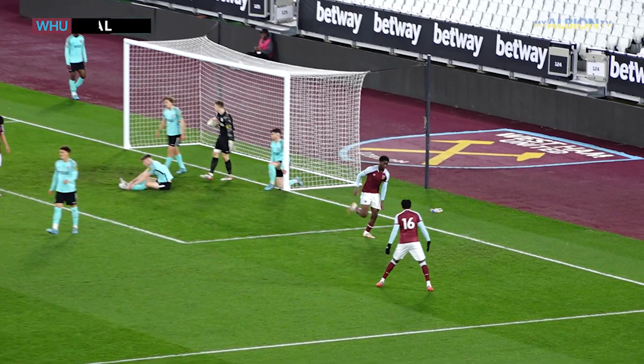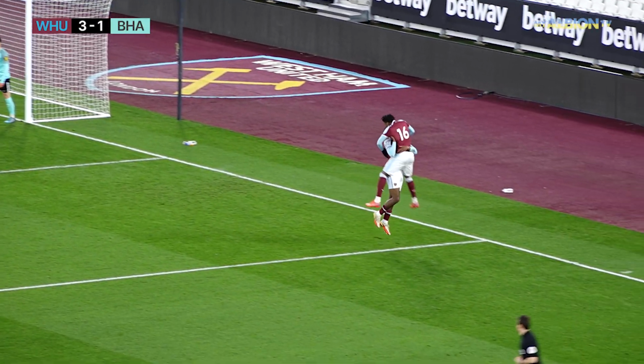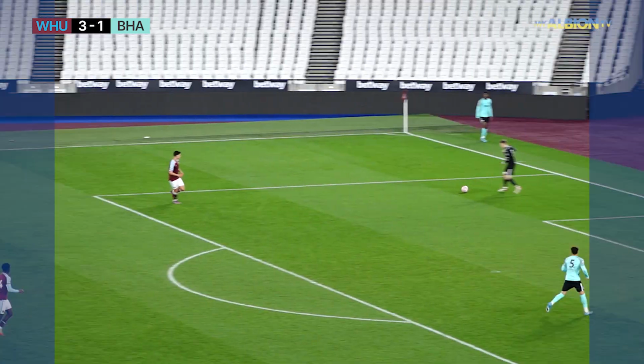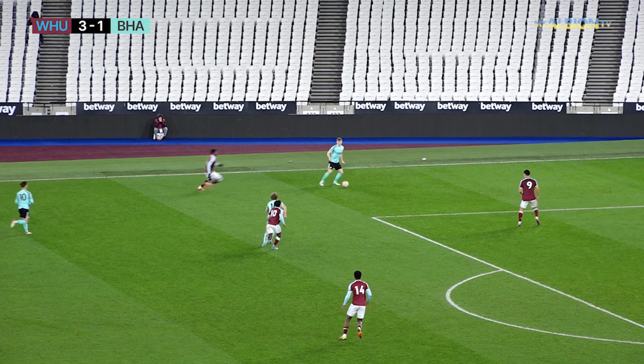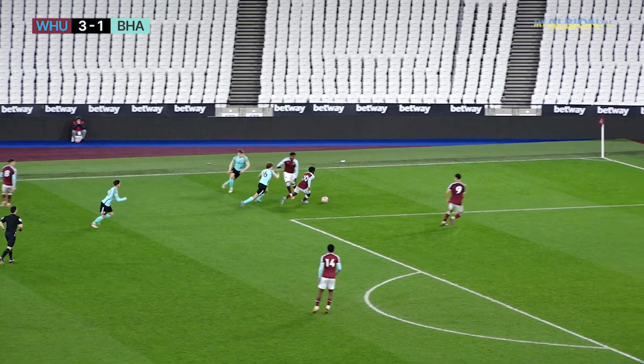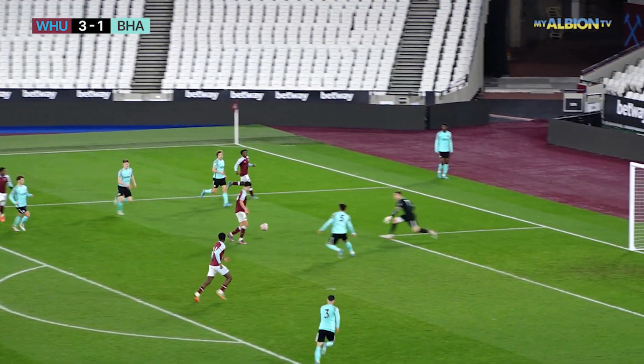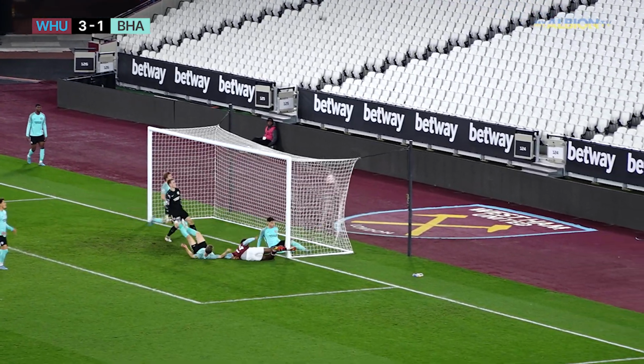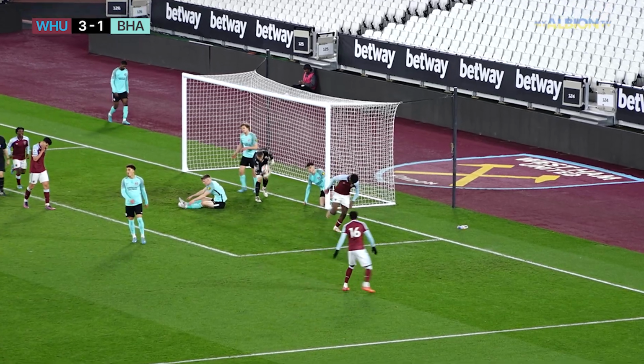And it's the other substitute, Kamari Swire. It was a right old scramble in the box, and it took its time to go in, but eventually Kamari Swire managed to prod it into the net from about 2 yards out. But it's 3-1 to West Ham. And do you know what? It's a brilliant press after getting the goal. That's exactly what you want to do. Go and win the ball back.